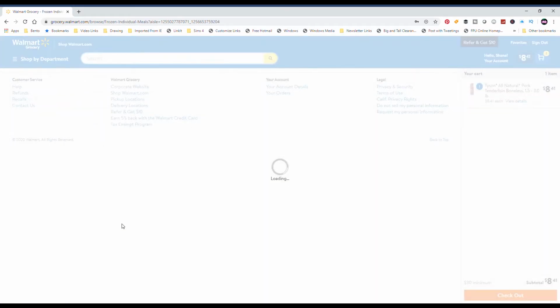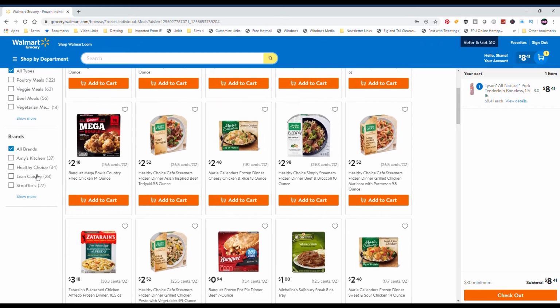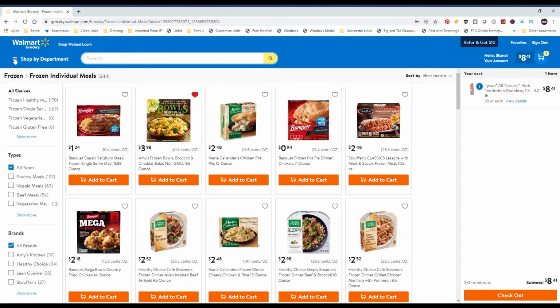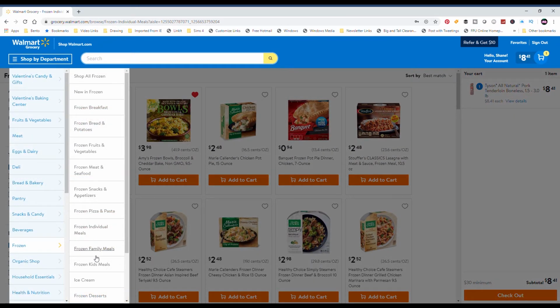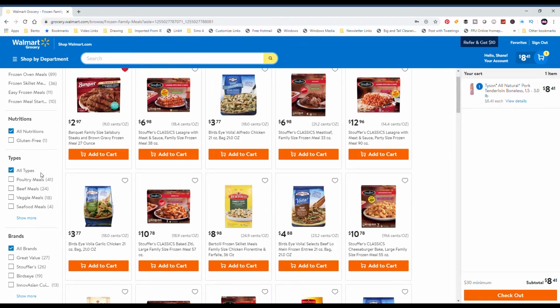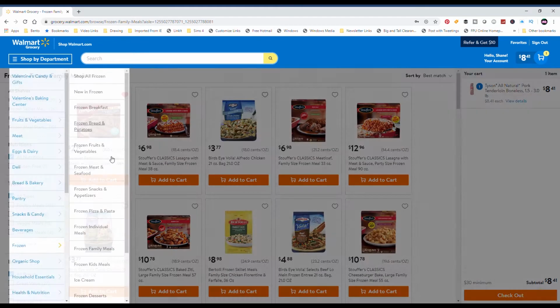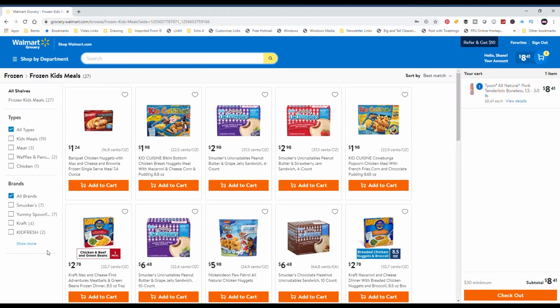Let's go to the individual meals. That way I can see if there's anything I could have for lunch. I don't see any here. Frozen family meals. These are really touch and go for my family, and there isn't any on rollback here. Kids meals, again, it's really touch and go for my daughter because she's super, super picky.